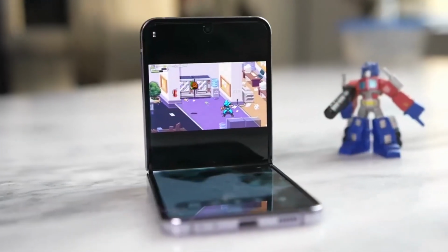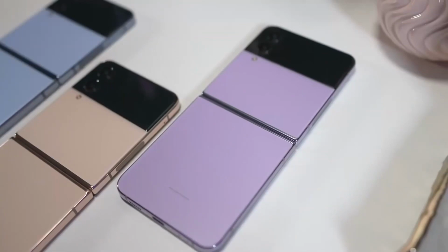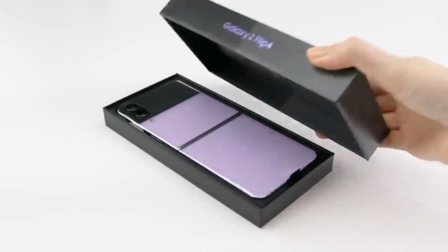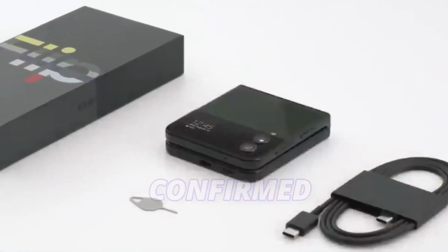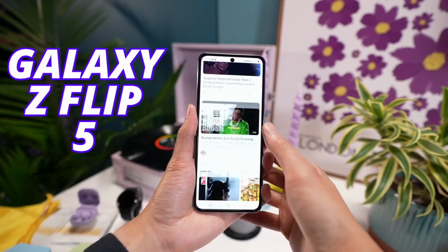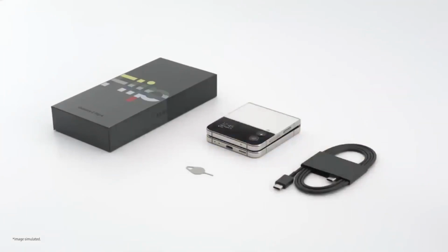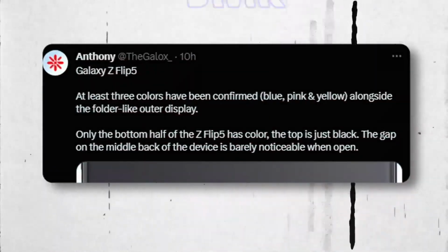So I've got an update for you guys on the Galaxy Z Flip 5 that mainly has to do with the cover screen, but I'm also going to be talking about the release date for this device and some other design changes we could expect. Now, Samsung typically likes to release phones in August, so you can expect the Z Flip 5 and the Z Fold 5 for that matter to be unveiled next month in July, but then probably late August is when these phones are going to go on sale.